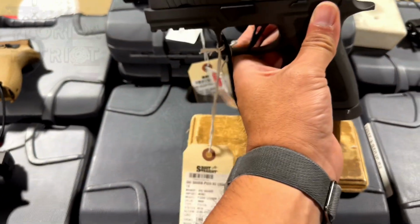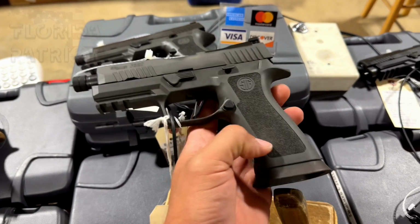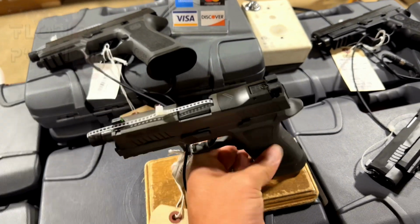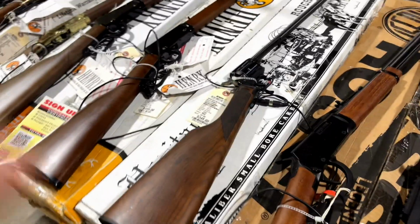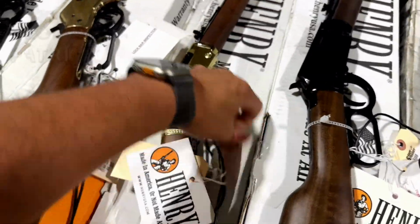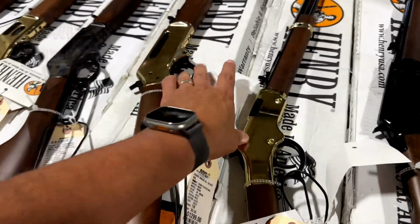We have the Sig Sauer P320 Legion with the flag magwell, the flat face trigger, the threaded barrel. If you're looking for a pistol, that right there is a pistol coming in at just over, right at $1,000. Let's slide on over and see what else they have. And here we go. We got a ton of Golden Boys. Let's see. We got this one coming in at 22 mag coming in at 700 bucks.